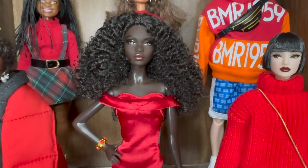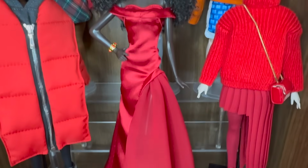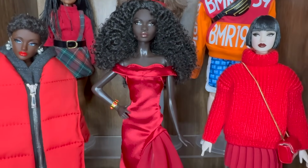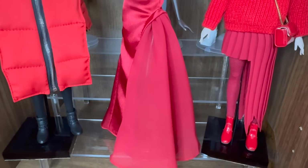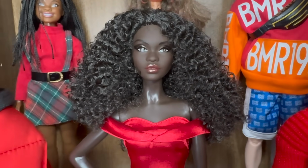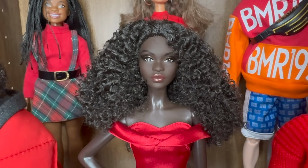The next girl here is the 45th anniversary Black Barbie. I love her so much. I wasn't gonna get her for many reasons because she's glam and she's on a model muse body, which is not my favorite style of body, and she comes in a skin tone that's hard to rebody, but it's so beautiful. Look at it, look at her. But I saw her in person and I just had to have her because this face and this hair is just so beautiful to me.